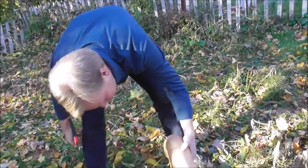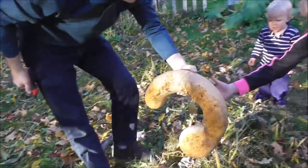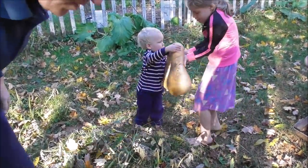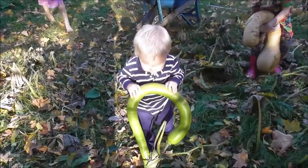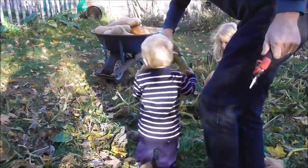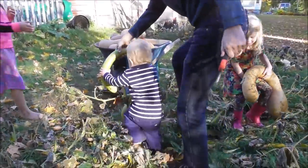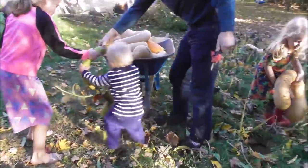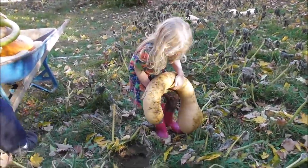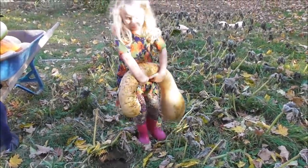Can I have that one, Dad? Wow. There you go. You want to help Daniel? Go ahead. You can help her. Okay, work together, Daniel. It's heavy. Daniel? Ready? Take it. There you go. Good teamwork. That one's not very heavy. Wow, look at that. It's almost as big as you.